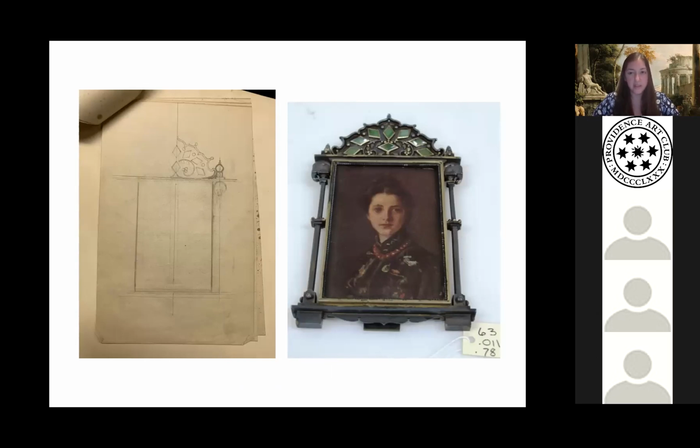I don't know who this image is, if it's actually William's wife, Clara, or some other family member or friend. But since all of these objects came from Brigham's estate, we think it probably was a family member or friend, somebody that they knew.